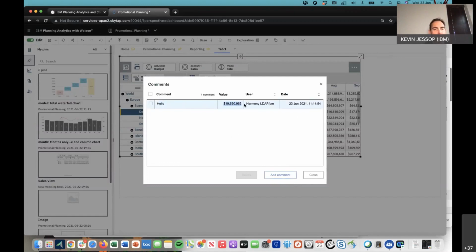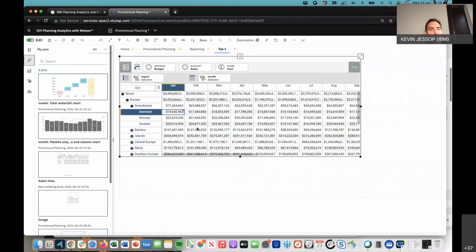It tracks the value I commented on, the person that made that comment, and a timestamp of when that comment was made, because I can have a running commentary as I update this value. So I can add another comment as well, go bye, and then we can start tracking the commentary and why the values are changing. It could be in line with inflation or CPI indexes or whatever it may be. When I close that down, you'll see there's a little blue triangle indicating there's a comment sitting behind that cell. It's very similar to the Excel cell annotation feature, except they have a red triangle.